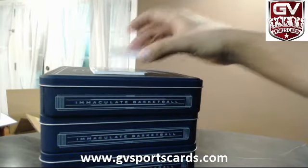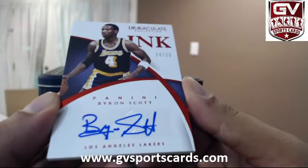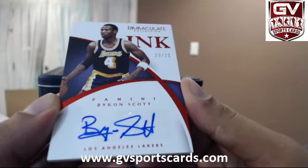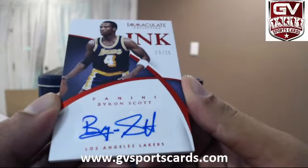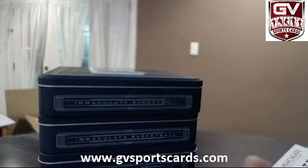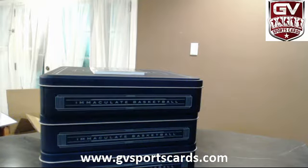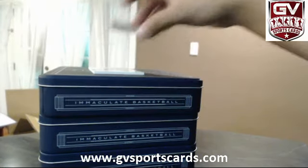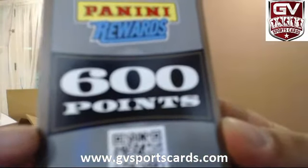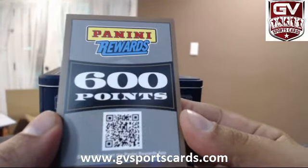Next up, we got for the Lakers, 20 of 25, Byron Scott. Unknown in the Lakers. 20 of 25, red parallel. And I believe our first random. 600 points.